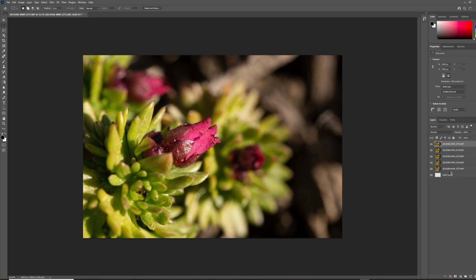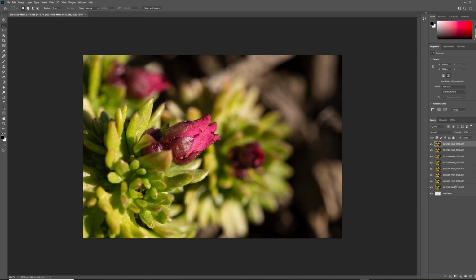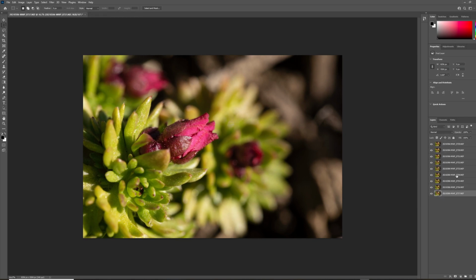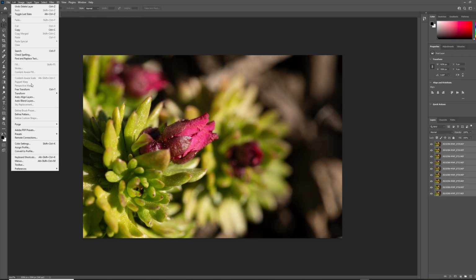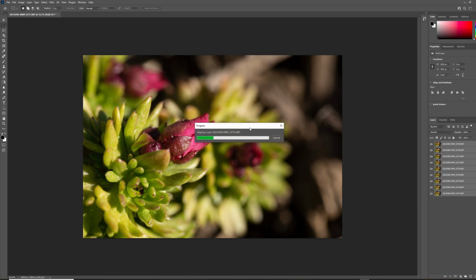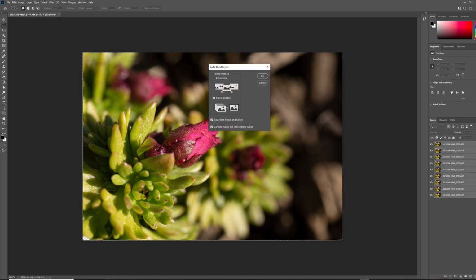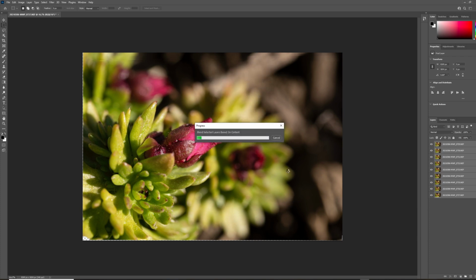So you can tell the camera to take a certain amount of photos with a certain amount of focus change, and then later in Lightroom and Photoshop, you can combine them as layers and then flatten them out to make one image. Now here, this is an example of one of the flowers in our garden. I took about 9 photos using focus shift shooting.